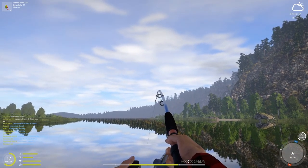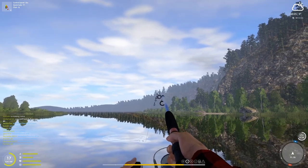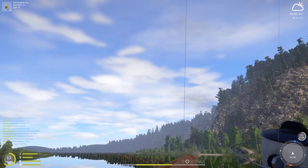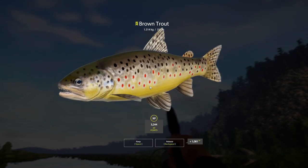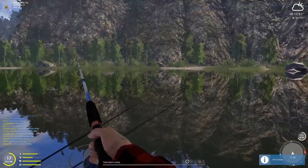So let's see. Oh, I think the fish is done. This trout is done. Oh yeah, there we go. I have a feeling this is gonna be like a 1.5 kilogram trout. Didn't hit too hard. Oh, 1.5 kilos, and look at that, 3200 XP. Amazing. Look, oh my god, yes.